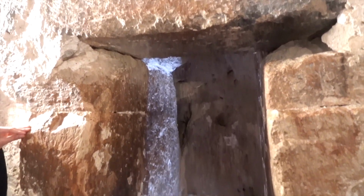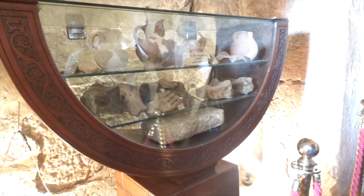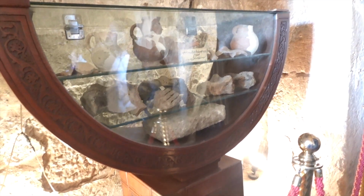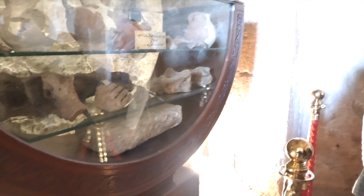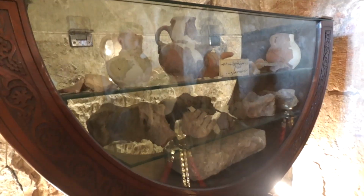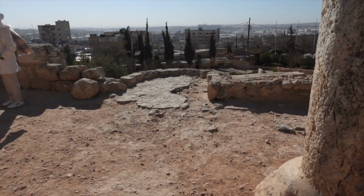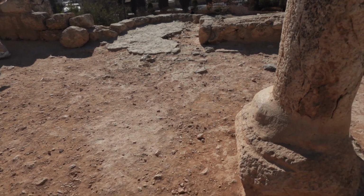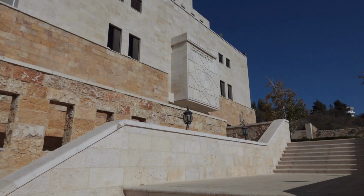There are many caves across the world claiming this title, but this one in Jordan is the most widely accepted by scholars. Inside, there's a small display of items found within the cave, offering a glimpse into the life and times of the sleepers. There used to be a masjid right here at the entrance, but only the pillars remain today. Just nearby though, they've built a stunning new masjid.